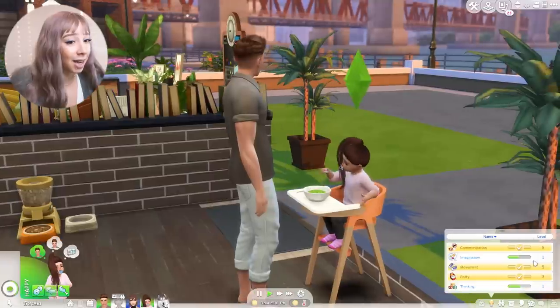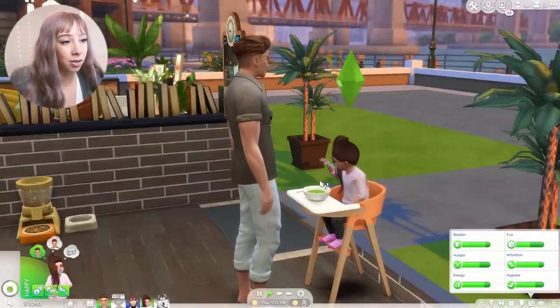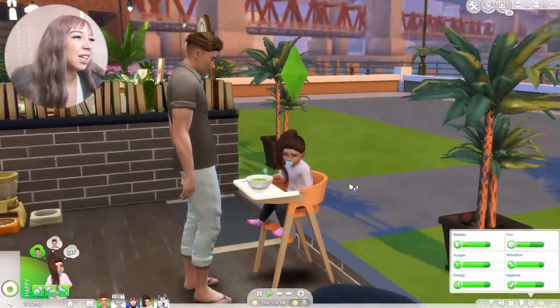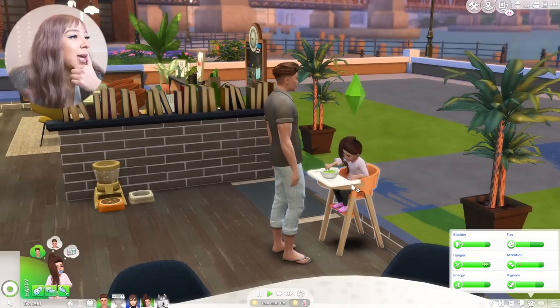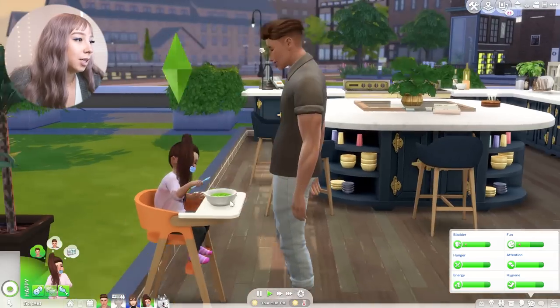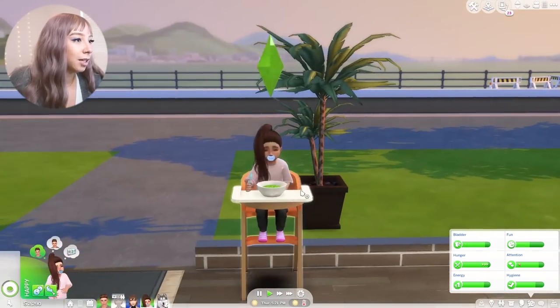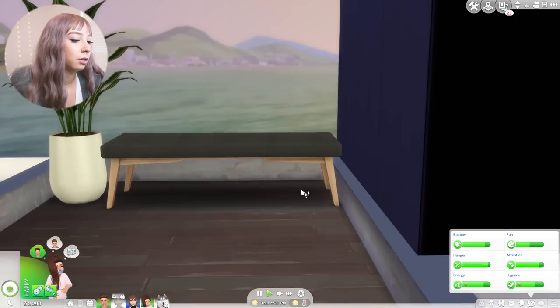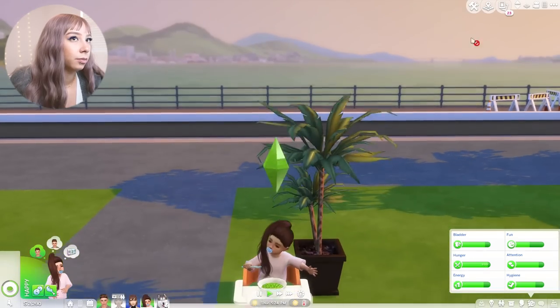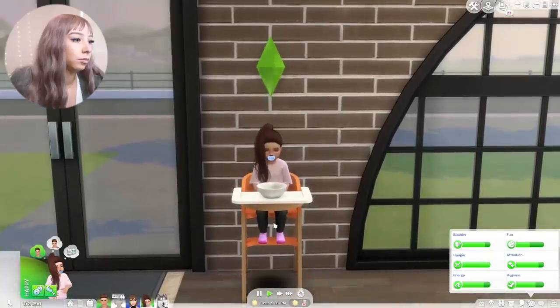And then for us, I was working on skills and I increased a few as well, just because you don't need to increase skills in this type of Let's Play, so I thought I would make it easier on us by increasing her skills already. She's eating with a pacifier in. All done?